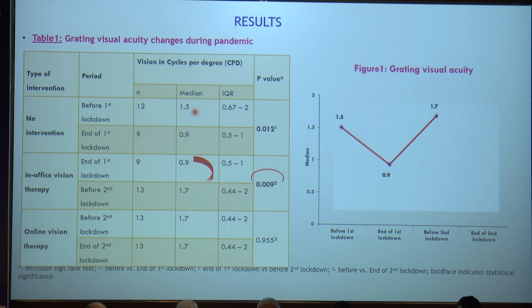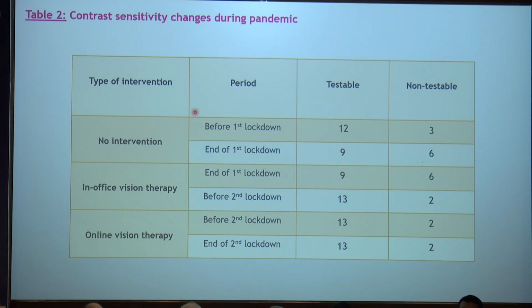And then during the second wave of pandemic, when online vision therapy was given, it showed that the grating visual acuity was maintained, that there was no statistically significant regression. So this is the contrast sensitivity changes.